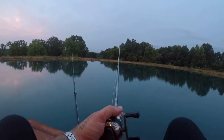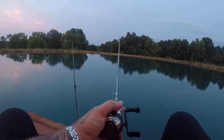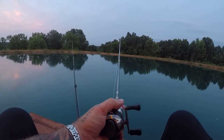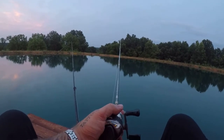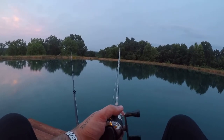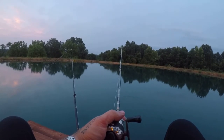Alright, we're checking in. It's almost dark. No catfish yet. There's been about 15 or 20 bluegill caught between the three of us. Starting to cool off a little bit. I don't know. If we don't start getting some catfish here in a little bit, we'll probably leave.